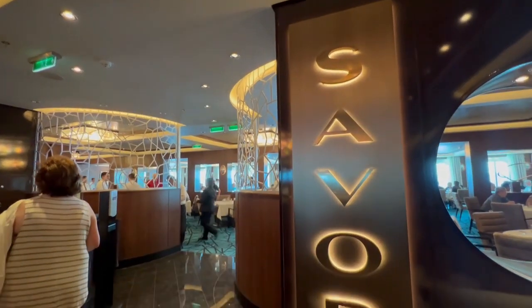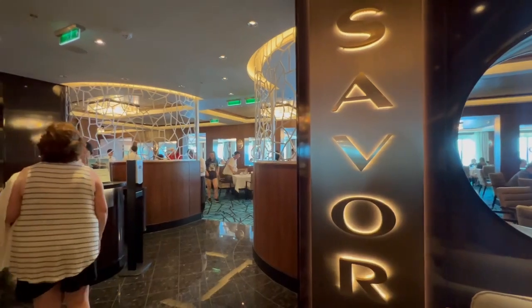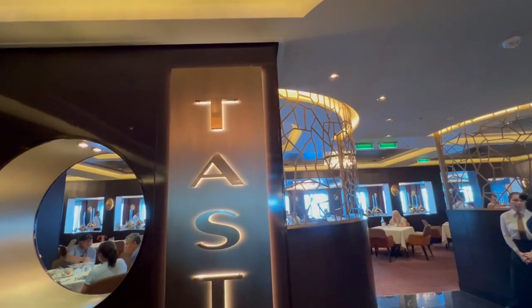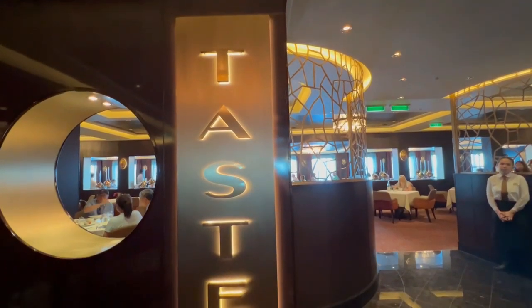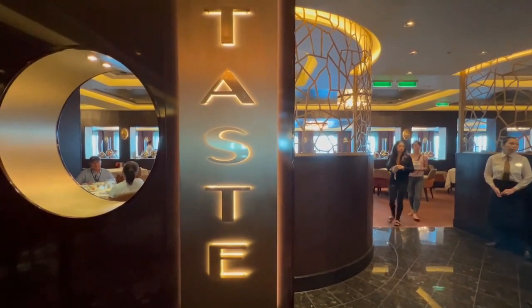For night 1, which was last night, we ate at Savor for dinner. Savor is one of their complimentary main dining rooms. There are 3 in total, the largest one being the Manhattan, and right across from each other are Taste and Savor, which are the smaller dining rooms on board. And they all have the same menu. Yes, they do. So we're going to start off with what we had for our appetizers.